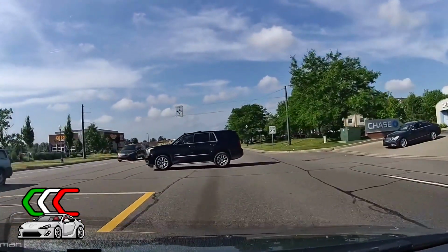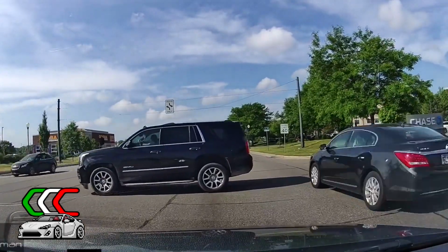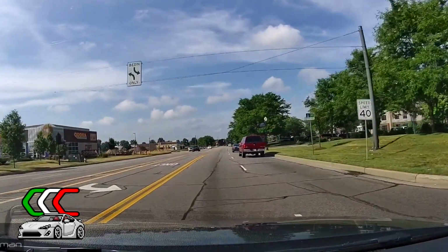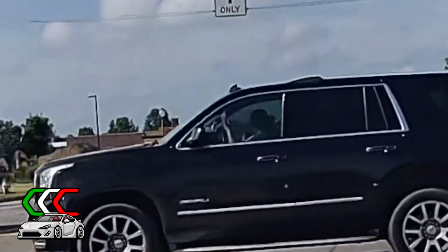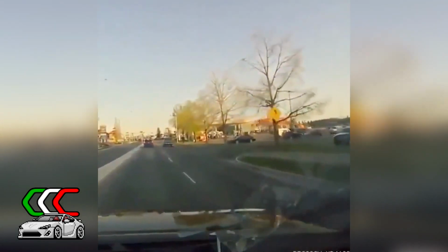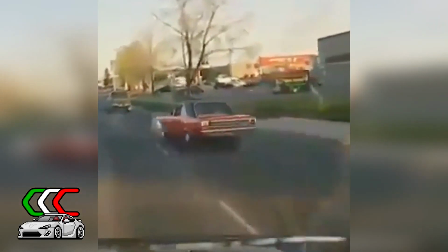This soccer mom in the Escalade is on her phone and paying very little attention to oncoming traffic. She ends up blocking one lane of the highway. But at least she didn't have to put down her phone. Now, I'm no mechanic, but that really doesn't look like a factory feature. The whole rear axle cuts loose as this guy tries to pull a burnout.